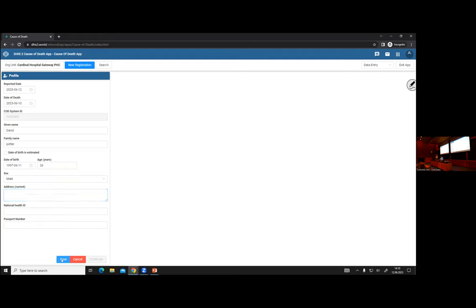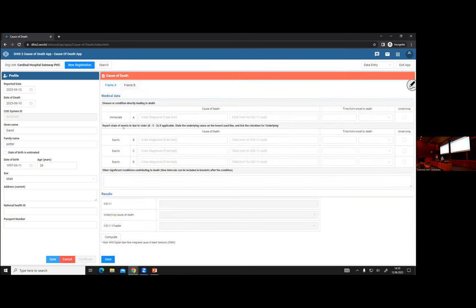And you just save. Once you do that, this frame A and frame B, what you're seeing, is exactly the same as what you're seeing in your medical certificate of cause of death, or in the program. Frame A and frame B, and based on your selection of gender as well as age, a few of the things will appear in frame B.